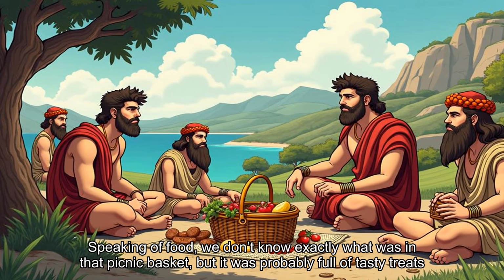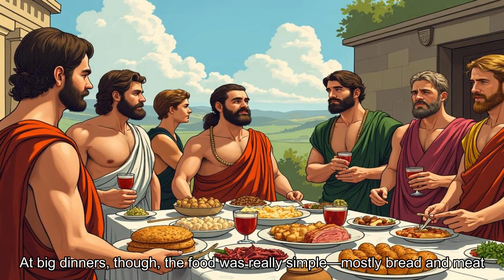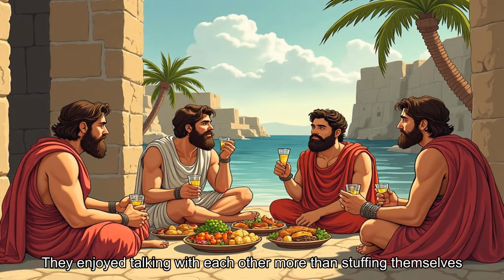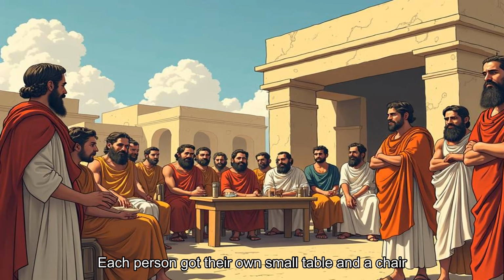Speaking of food, we don't know exactly what was in that picnic basket, but it was probably full of tasty treats. At big dinners though, the food was really simple, mostly bread and meat. Greeks didn't go to parties just to eat a lot. They enjoyed talking with each other more than stuffing themselves. At a banquet, the room would be full of guests. Each person got their own small table and a chair.